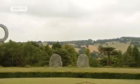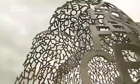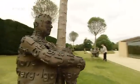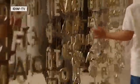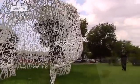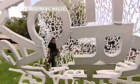This is Jaume Plensa's current solo exhibition in the Yorkshire Sculpture Park in Britain. The works are inspired by the human body, language, and literature. It's art you can touch. That's the trademark of Jaume Plensa, who lives and works in Barcelona. One of his sculptures has its permanent site nearby.